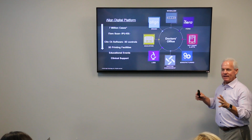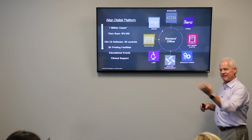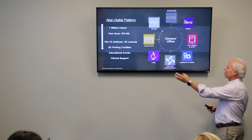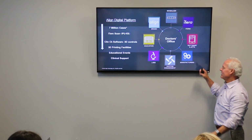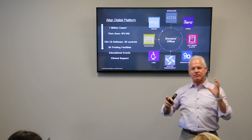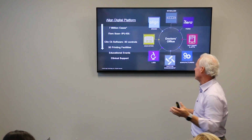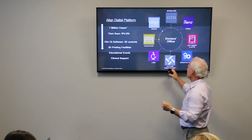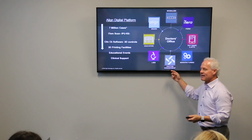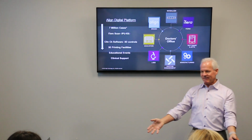And it's 3D printed, so this is all digital, right? So digital scan, digital software to the treatment ClinCheck, to approval, to digital manufacturing, and then digital labs. That's where we have the people in Costa Rica that are developing your ClinCheck treatment plans. And then also in the platform is education, meaning like people like me will come and teach you Invisalign.